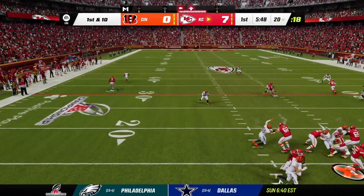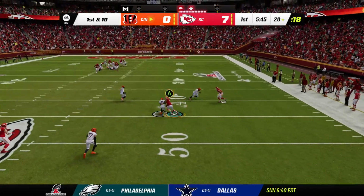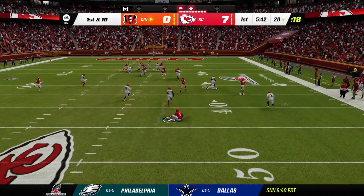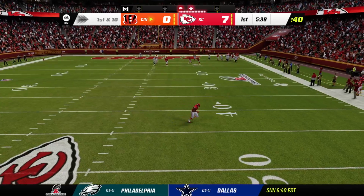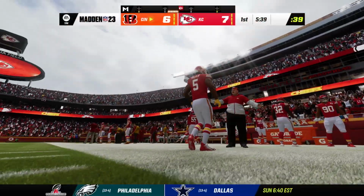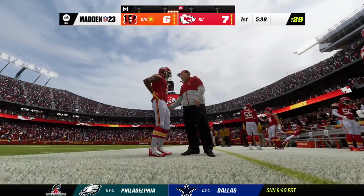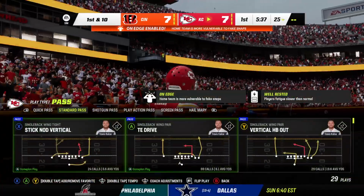On first down, Mahomes. Oh, he tries to force it in, and it's intercepted. Picked up by Mike Hilton. And he will bring it back. It's a pick six for Bengals TV. And we'll see if that pick six looms large as this game continues, because we've seen plays like that alter contests over the years.